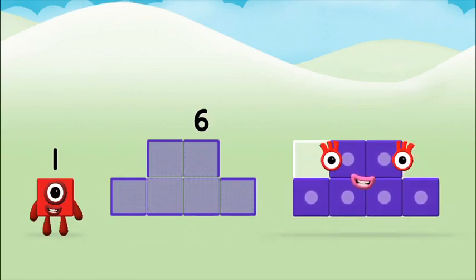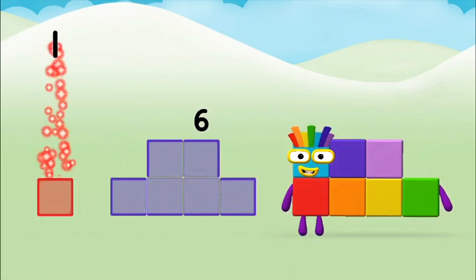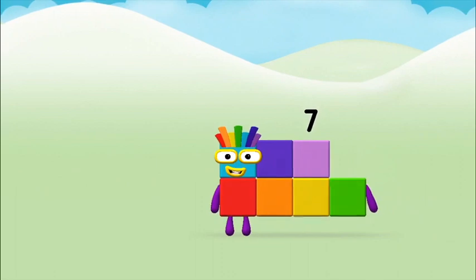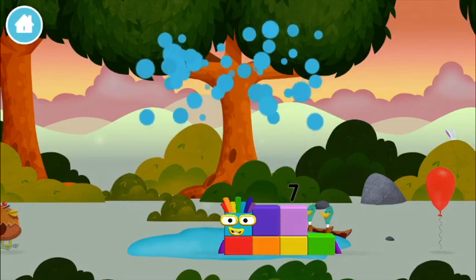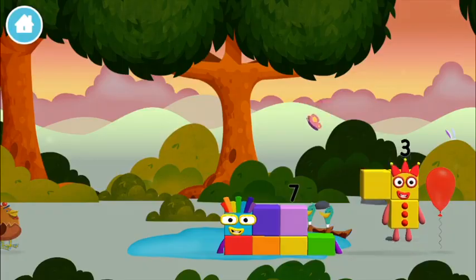One equals 7! Congratulations! You made number block 7! You made a new number block. Which number block did you find?